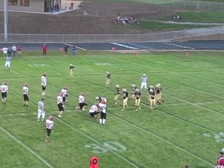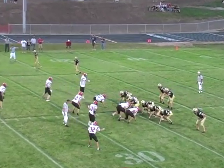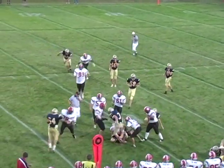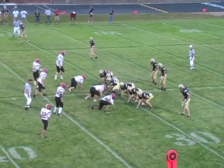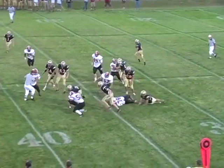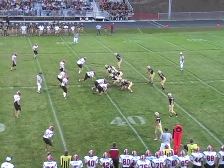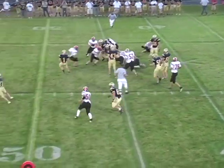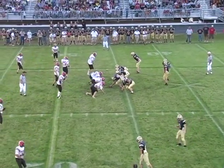Moves the ball out to the 25-yard line. First and 10 on the left half. Second down and 5. Ball's out to the 31-yard line on the left half. First and 10. Ball's at the 39-yard line on the left half. Ball's up to the 46-yard line. Okay, middle of the field.